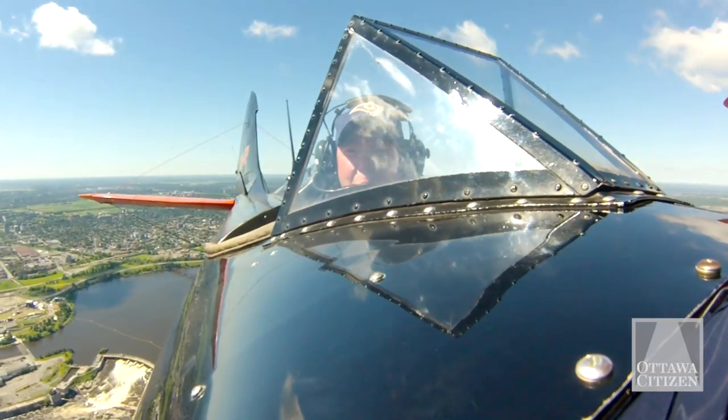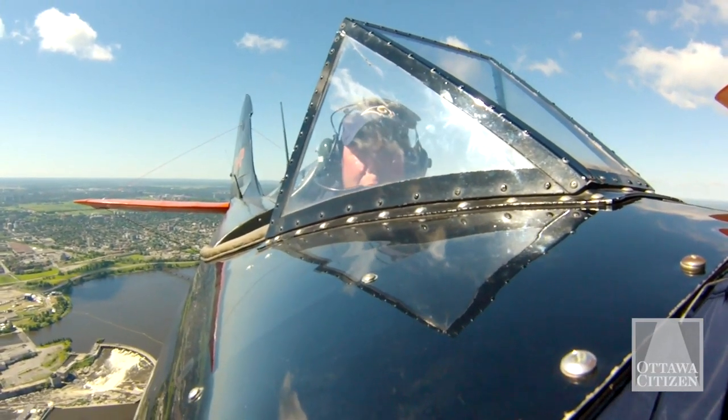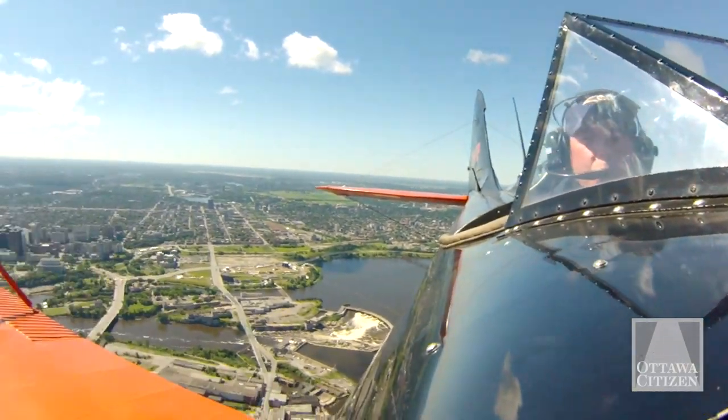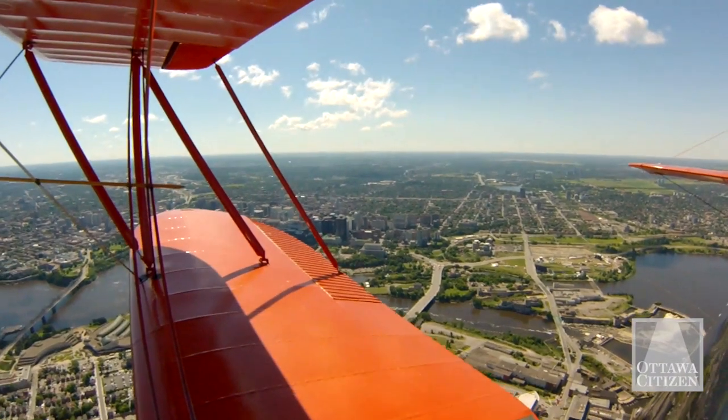The Aviation Museum we run daily here, 7 days a week from 10 till 4. We take two passengers at a time. We take you over downtown Ottawa, Parliament Hill, and back again. It's a hoot. You're probably aware this is the 100th anniversary of the First World War.